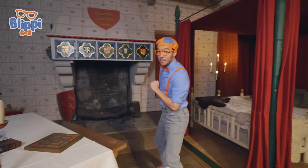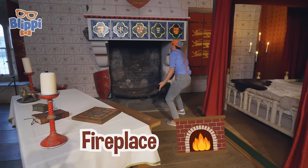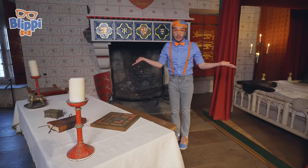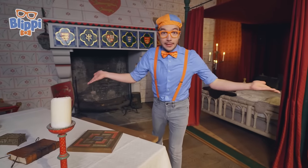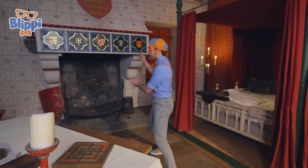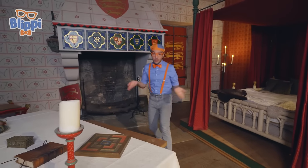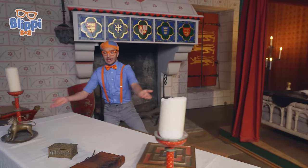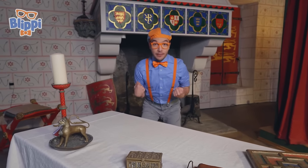Whoa! Speaking of cozy, look at this fireplace! Whoa! It's so big! Yeah, a bedroom like this could get really cold. So cold that a polar bear lives outside. So you needed a fireplace like this to keep you nice and warm. And when you were done being warm, you could go to work and have a very nice kingly desk to write notes to very important people.